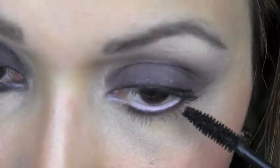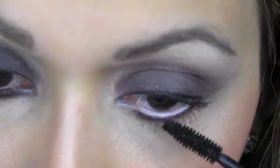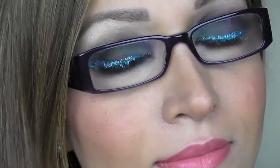I've used a white eyeliner pencil on my lower waterline to give the lower half of my eye a wider, brighter appearance, also making it look larger. You can follow those tips and tricks if you like, or of course you can do absolutely anything you want with your eye makeup and glasses.